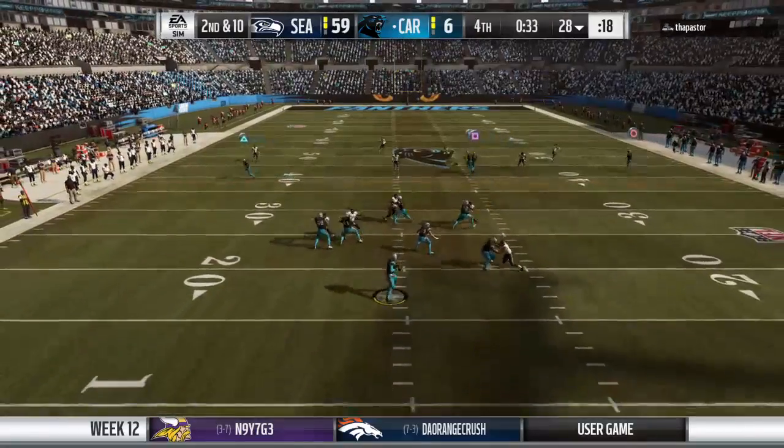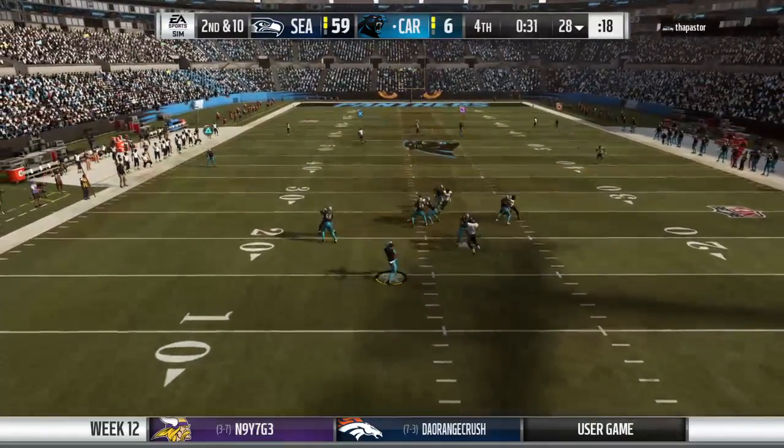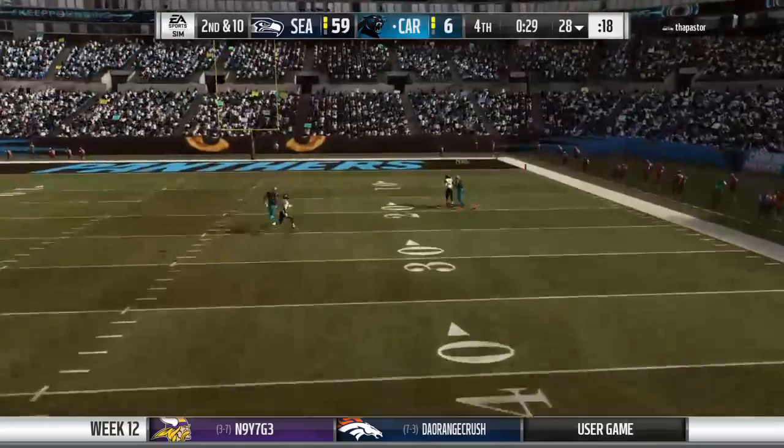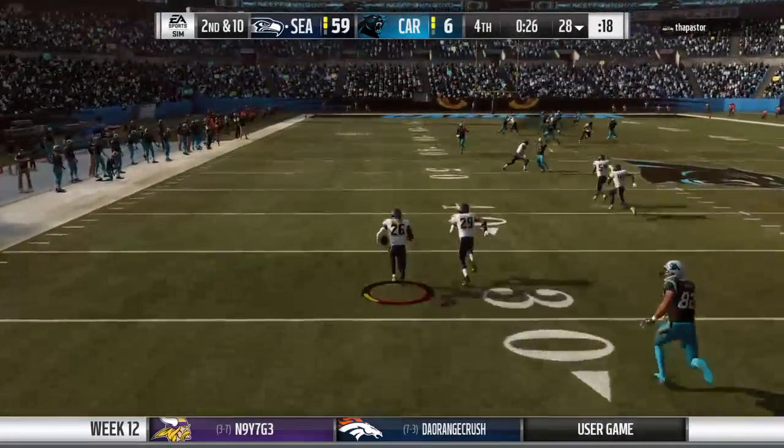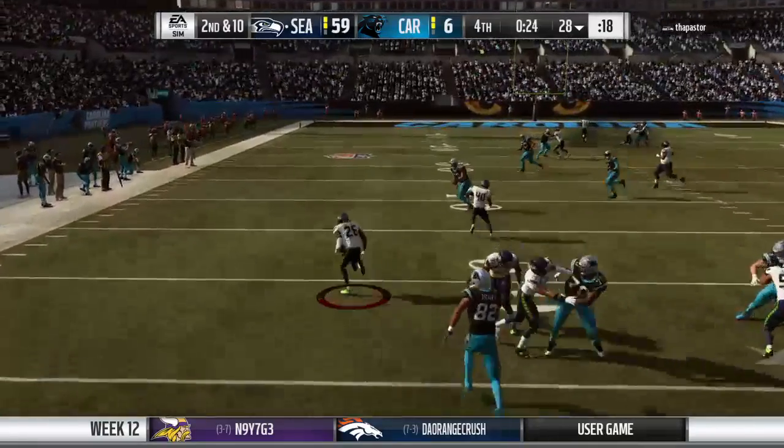2nd and 10. Newton again. Now a desperation throw deep downfield. And my goodness, another interception. Shaquille Griffin with a pick.